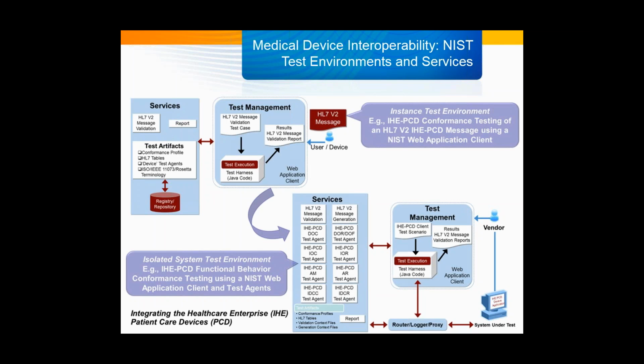So the test system can act as any kind of actor. Under that services box in the middle lower part, you see a bunch of things we call test agents. These are analogous to what IHE calls actors. You may remember Zach talking about a device observation consumer, or DOC, or a device observation reporter, DOR. We build test agents that simulate the operation from a messaging perspective, and that interoperates with the system under test, again at the very bottom right-hand corner. So these messages go in and out, and they can either initiate or be receiving, and they also acknowledge receipt of the messages as required in the specifications. And these are all defined in those technical framework documents.